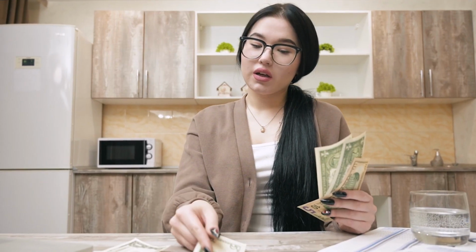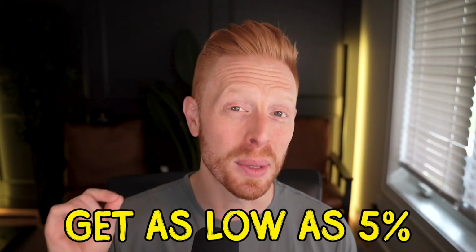Most bank statement loans can be done with as little as 10% down payments too. That's also a fantastic feature of what the bank statement loan can do. And with the right smaller credit unions, sometimes you can get as low as 5%. I know, it's crazy. How do they do that?